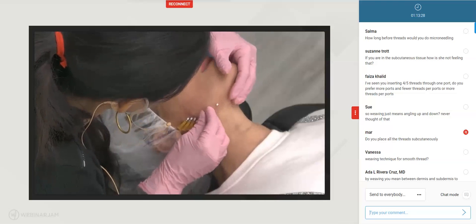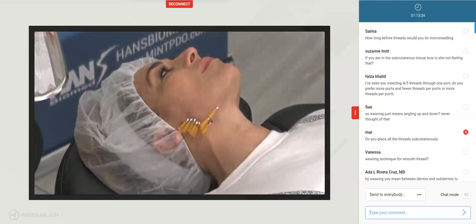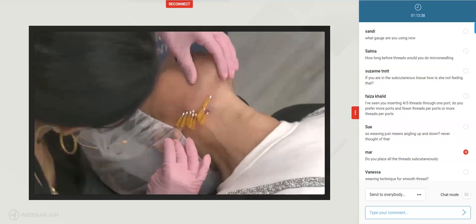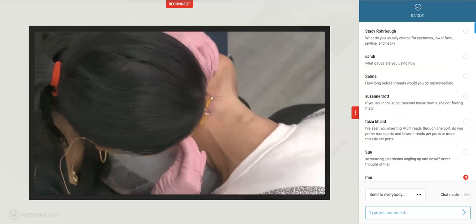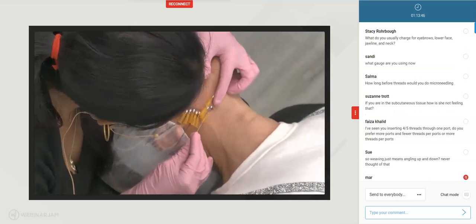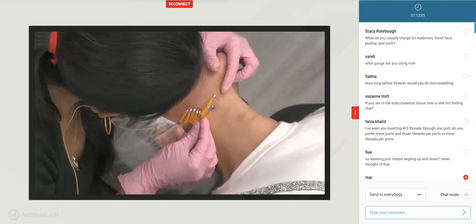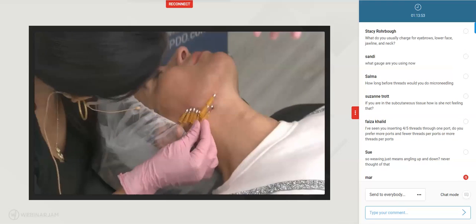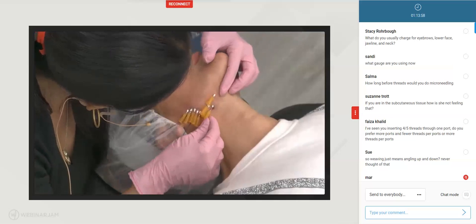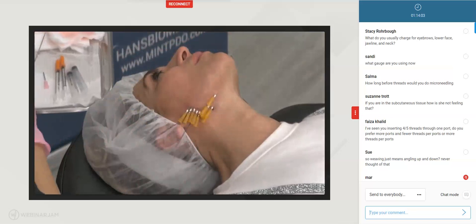Doing okay? Yes. Goody. Okay, we're almost done. Lift up all the way. Beautiful. Are you guys able to see this really well? Good. You see how I'm weaving? I really want to catch all aspects of that tissue so I can really pull the skin inward and make a really nice, crisp jawline and undercarriage. Really beautiful.